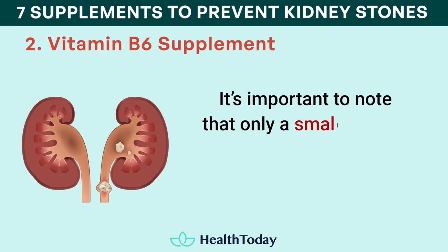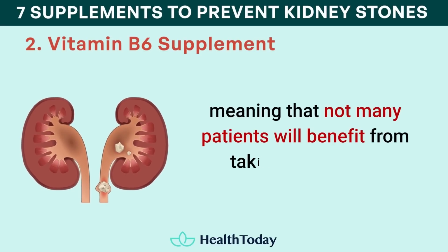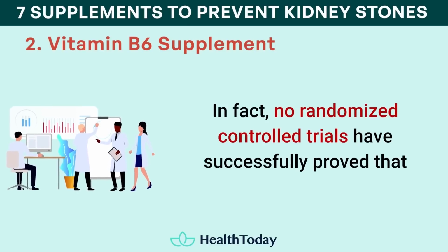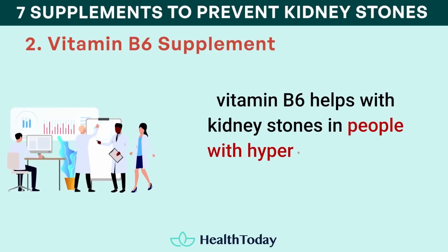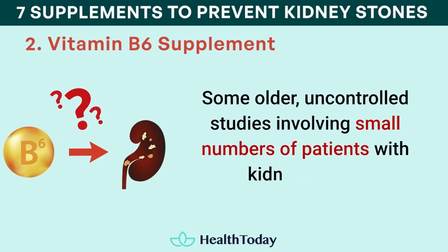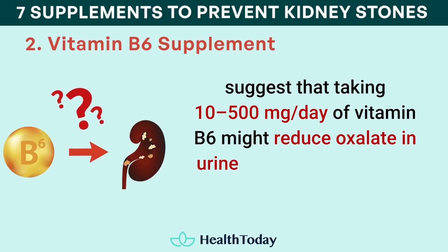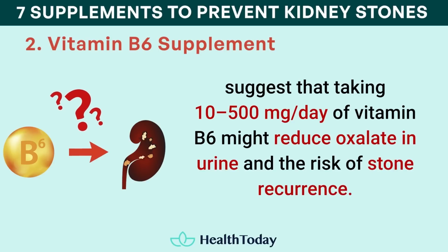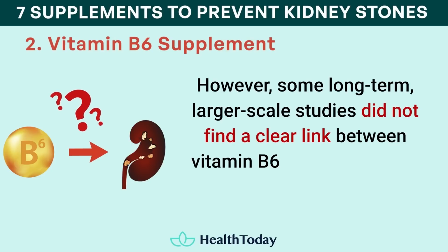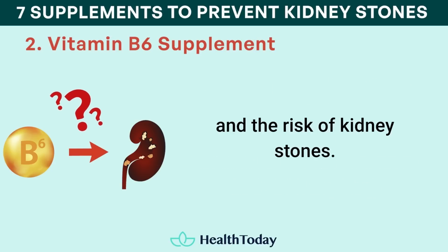It's important to note that only a small number of people with kidney stones have PH1, meaning that not many patients will benefit from taking vitamin B6. In fact, no randomized controlled trials have successfully proved that vitamin B6 helps with kidney stones in people with hyperoxaluria from all causes. Some older, uncontrolled studies involving small numbers of patients with kidney stones suggest that taking 10 to 500 milligrams per day of vitamin B6 might reduce oxalate in urine and the risk of stone recurrence. However, some long-term, larger-scale studies did not find a clear link between vitamin B6 intake, doses of 200 to 300 milligrams per day, and the risk of kidney stones.